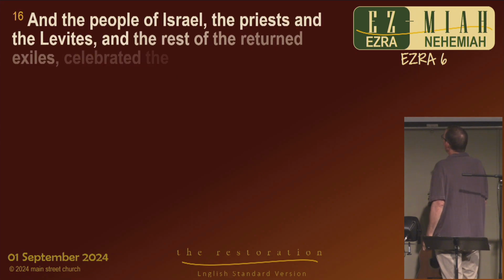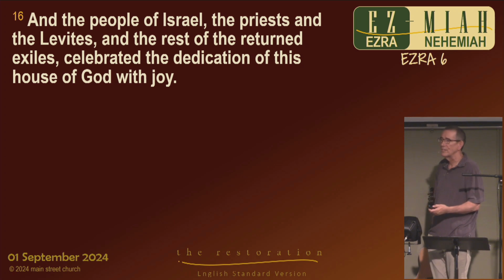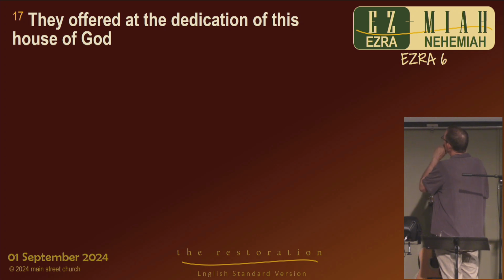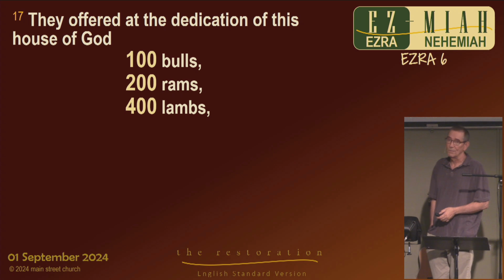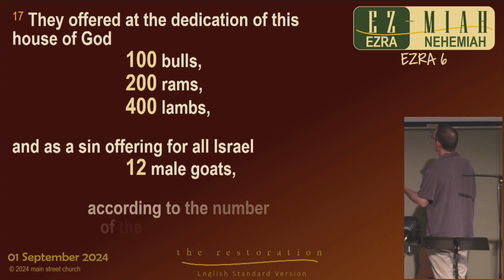And the people of Israel, the priests and the Levites and the rest of the returned exiles, celebrated the dedication of this house of God with joy. If you know anything about the celebration of the creation of temples, Solomon's is the only other temple before this that had a celebration. Go compare that. It's really quite astonishing. But he wanted to talk about how big the dedication was. They offered at the dedication of this house of God 100 bulls, 200 rams, 400 lambs. It's a lot of animals. And plus, as a sin offering for all of Israel, 12 male goats, according to the number of the tribes of Israel.